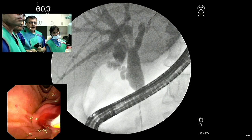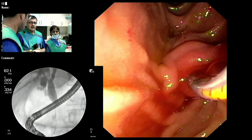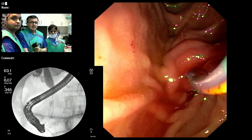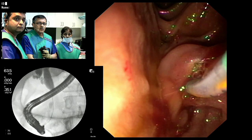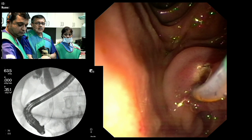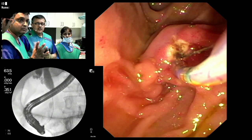And then once again, we do a small sphincterotomy so that we can go in and place an expandable metallic stent. There's nothing new in the technique of sphincterotomy. The most important thing is to cut it millimeter by millimeter, step by step, so as to prevent any chances of bleeding or a zipper cut. Now, for an expandable stent, we don't need to do a very large sphincterotomy. So this much sphincterotomy is enough. And I'm pushing the wire inside and slowly pulling the sphincterotome out.